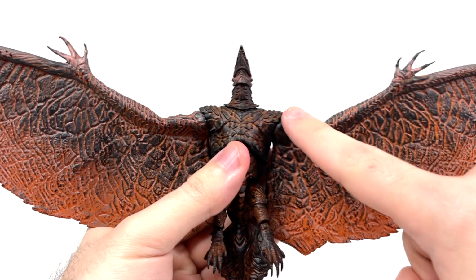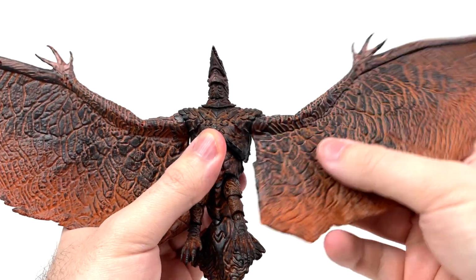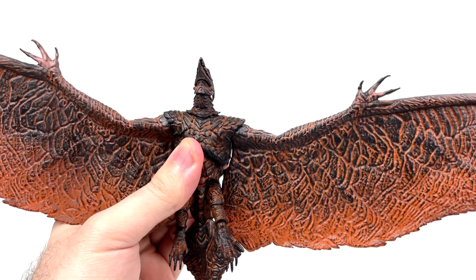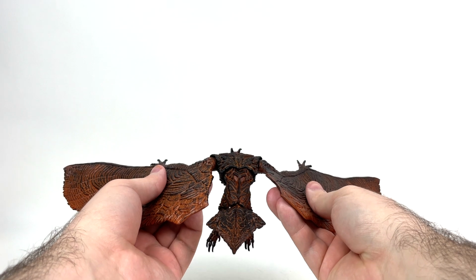And now for one part of the figure that I'm sure is going to make or break it for a lot of people out there, the arms and wings. The arms at the shoulders over here are on ball joints, so they can make a full rotation, and they can also move up about that far and back down about that far, up about that far and back down about not too far. That's my only minor gripe with the arm articulation. You're not really going to get a deep flap out of this guy because he doesn't have hinges. He's got ball joints.